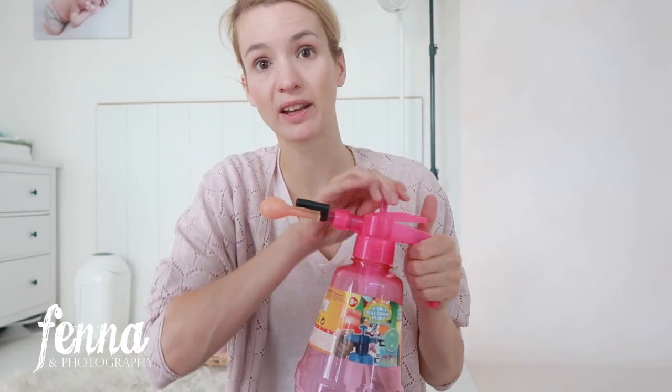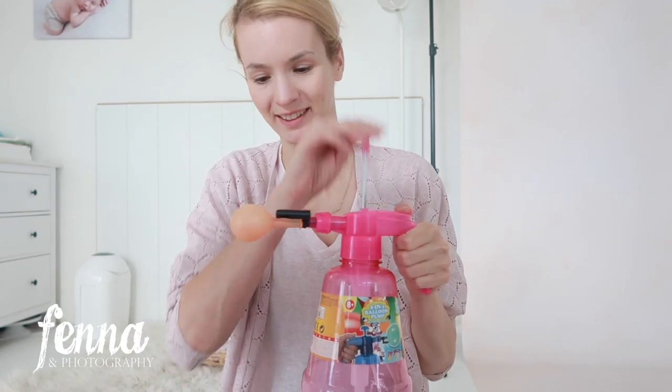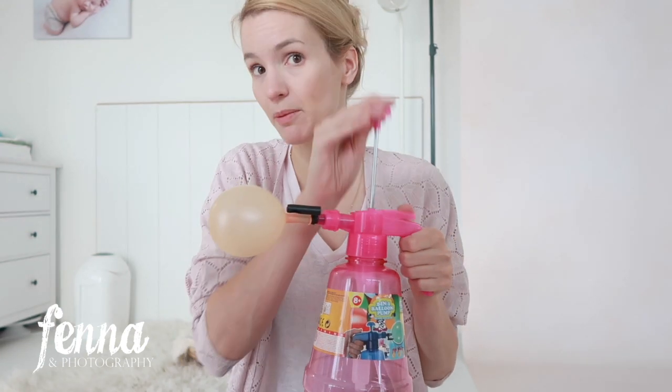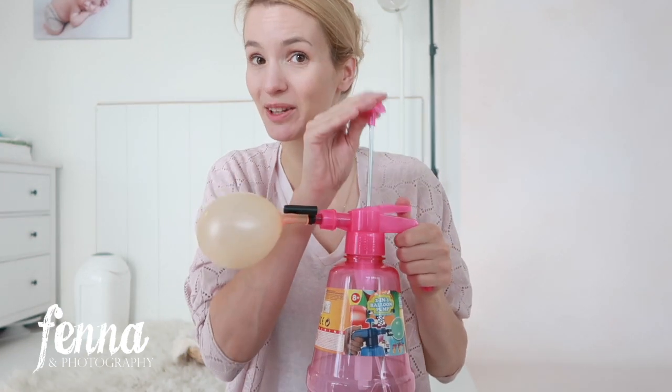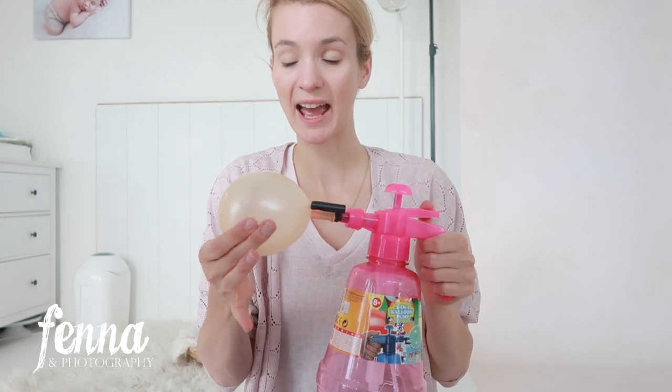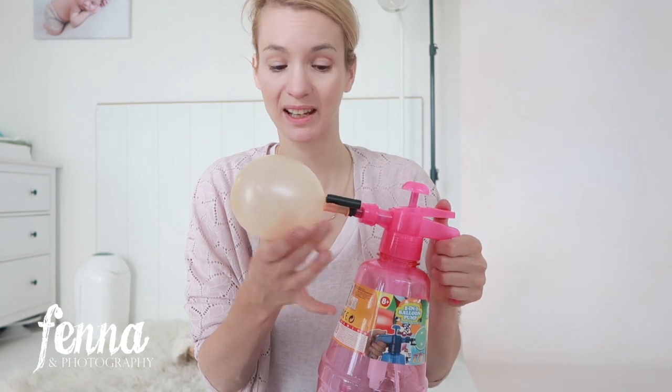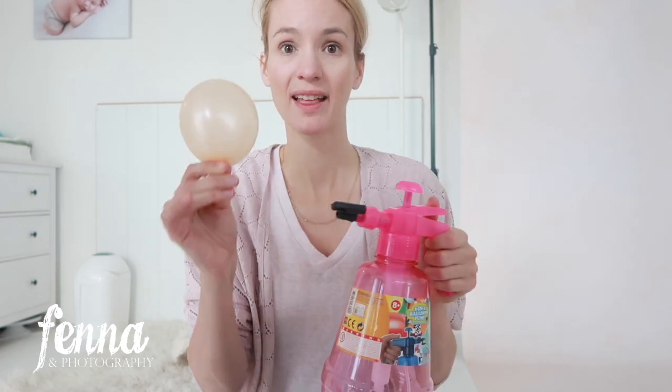This is not the way to blow up these balloons. Come on, you can do it. Okay, here we go. Now I'm actually blowing up the balloon. This is the only way I can do it. And it's already super hard right now, and feels like it can explode. And it's only this small.